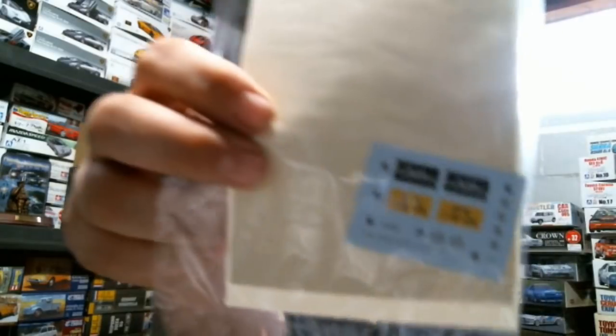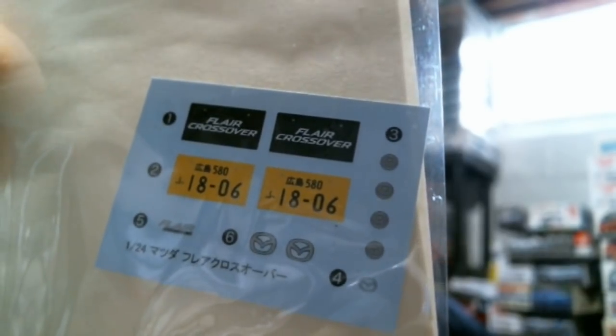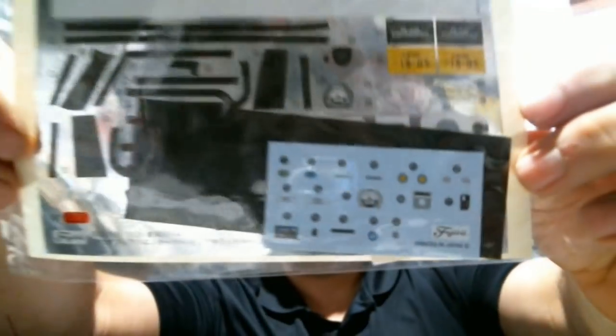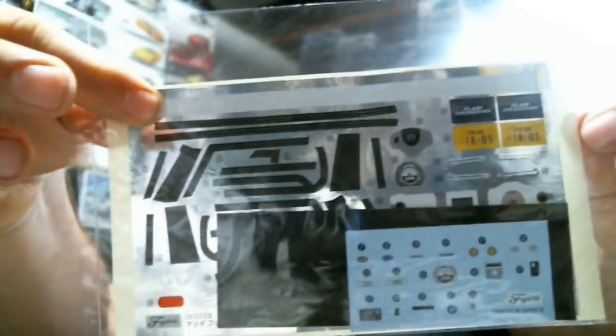The decal sheet's a little different in here. It doesn't have the racy decals. It just has a very small sheet with the Mazda logos themselves. If it would focus, there you go. And then I believe this is the exact same sheet as the other one as far as the interior gauge cluster stuff goes. Doesn't want to focus because it's shiny. But here's the Mylar sheet back here, and you see it's got all the window trim and stuff on it.